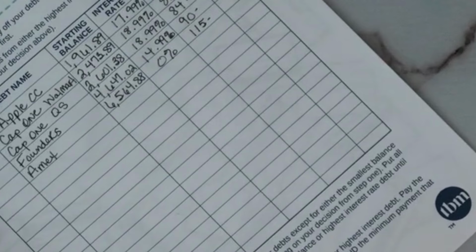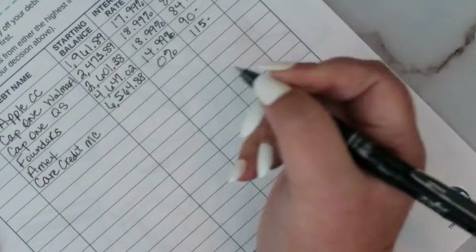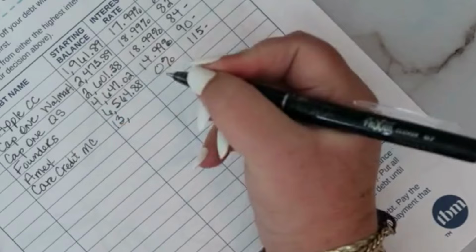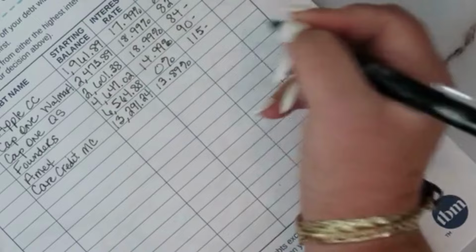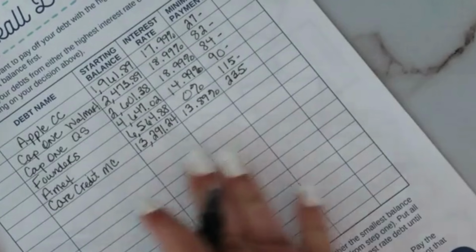And then we have a Care Credit MasterCard, and this one is mostly medical. The balance is $13,291.24, and this is 13.89% with a minimum payment of $235. Now, these are our credit cards.